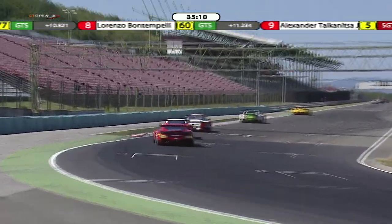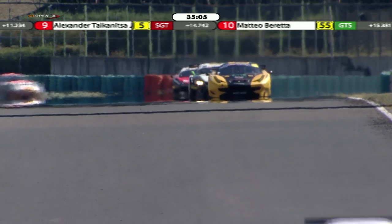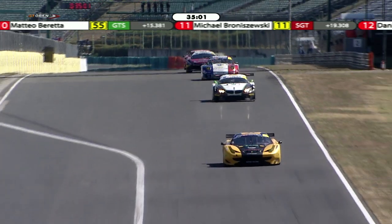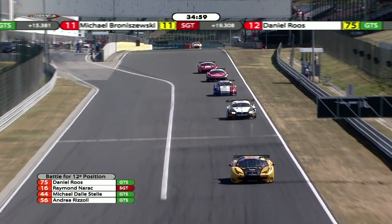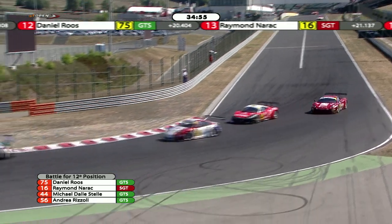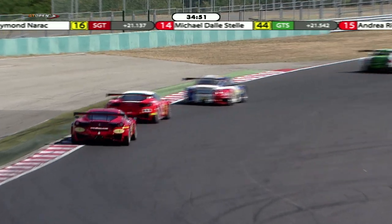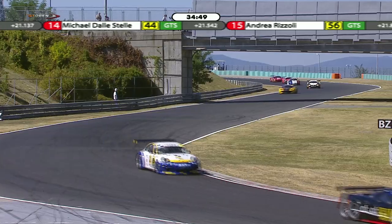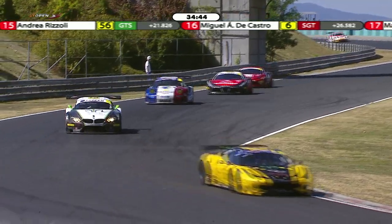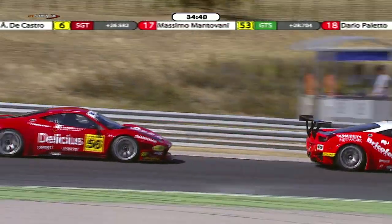Well, Daniel Roos is already up ahead of Ramon Narak, so Roos has gained another place in the BMW, and now Narak is under real pressure from Michael Dallastella as they accelerate along the start and finish straight. Are we going to see the Ferrari looking to try and gain that position? No, we're not. But this has been a strangely off-song weekend for the IMSA Performance Matmut Porsche of Ramon Narak and Patrick Pilet, because they are two very quick drivers. It's a very professional team, that one, and to see them languishing outside the top 10 is somewhat strange.